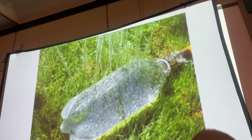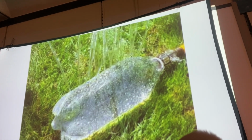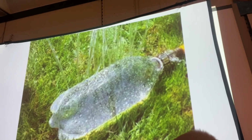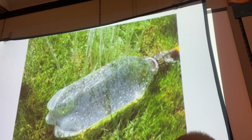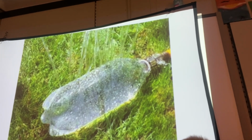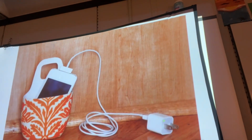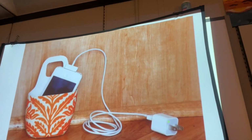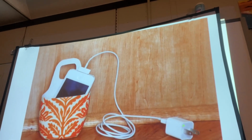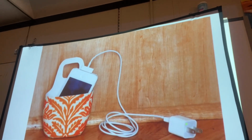This one's kind of cool. I don't know if you can tell, but they hooked up a garden hose. They poked some holes in the top of it, and now it sprays out like a sprinkler, so they can water their garden or their grass or whatever. Here's a nifty one. You probably don't even realize it's a 2-liter bottle because they decorated it to look so fancy, but they turned it into a bucket. You can store some things, like here they have their phone stored in there.